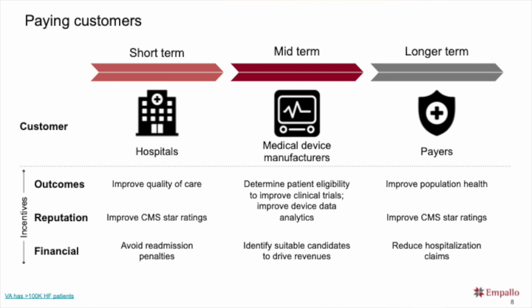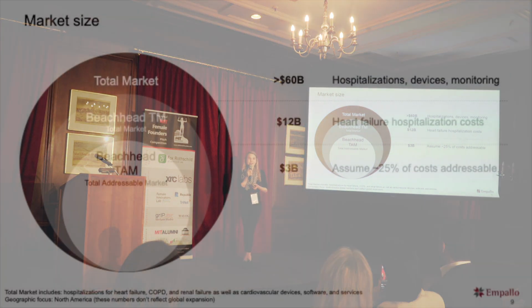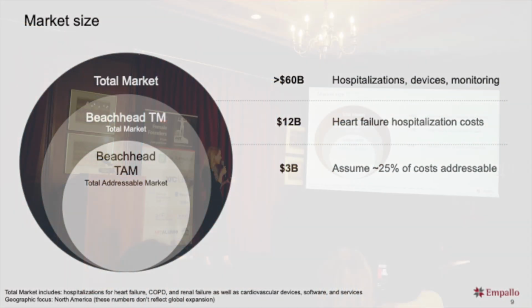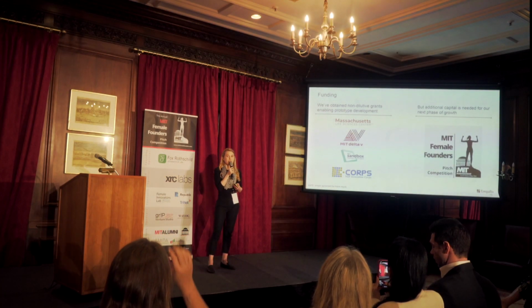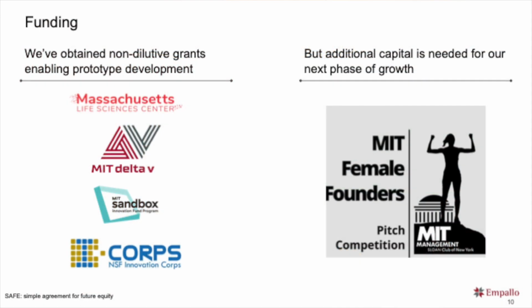In the mid to long term, we also plan to sell to medical device manufacturers and payers. Our total market is over $60 billion, and our TAM is $3 billion. So far, we've obtained about $150,000 in non-dilutive grants, but additional capital is needed for our next phase of growth.